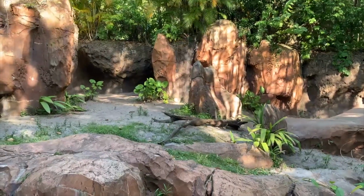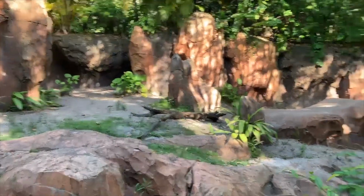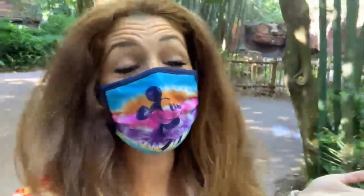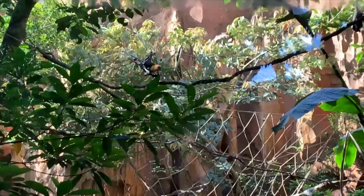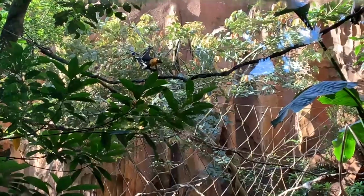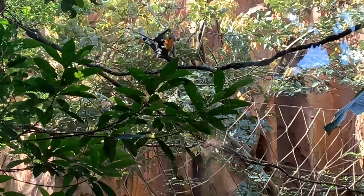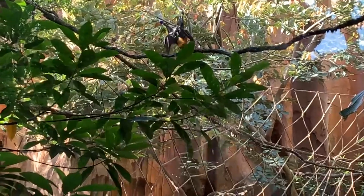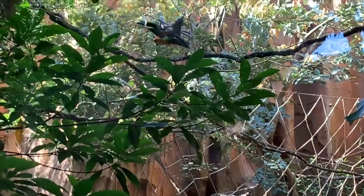Speaking of cold, the cast member told me it's even too cold for the Komodo dragon to be out, so we're just seeing this nice little waterfall and their habitat. At least I am not the only one that is too cold to be outside today. I never go in the bat cave because it just seems like a bad idea, but there is a nice viewing area from the outside of it where you can catch a glimpse of some of these creatures, and that one's pretty big. Just another reason I do not enter the bat cave. Ooh!